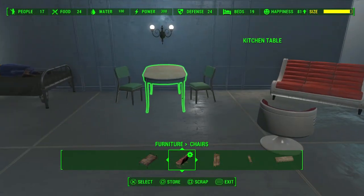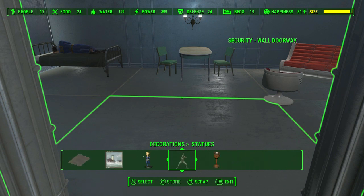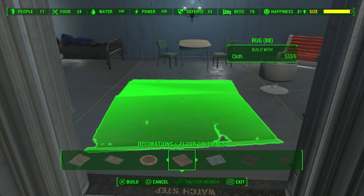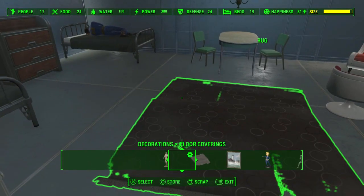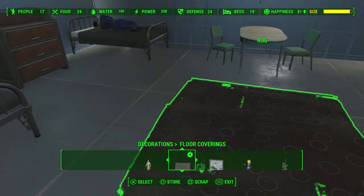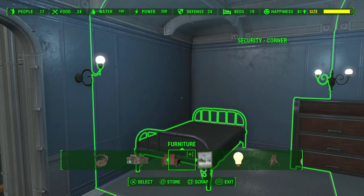Okay. Oh, we didn't put a rug in this one. This is my favorite rug. I don't know why. It's easier to see. The other one, you can't see the pattern very well. It's really gray and not as nice looking. So, yeah.